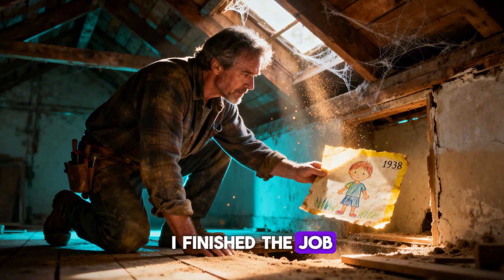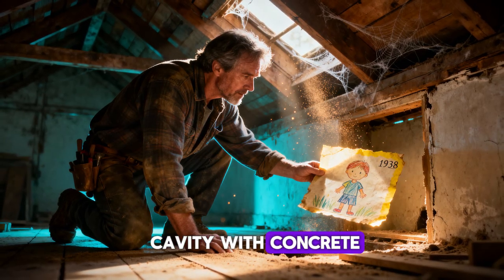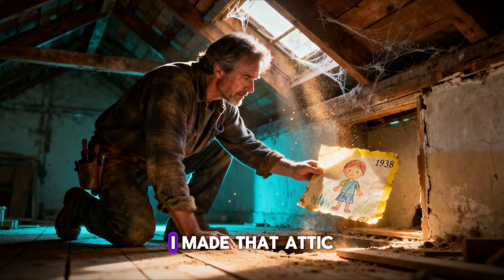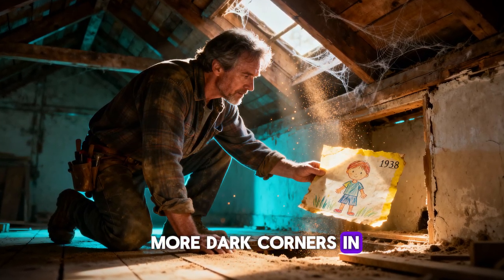I finished the job. I rebuilt the north wall, but I did it differently. I filled the entire cavity with concrete before sealing it up with new drywall. And I installed the biggest skylights you've ever seen. I made that attic the brightest, sunniest room in the entire state. There would be no more dark corners in that house.